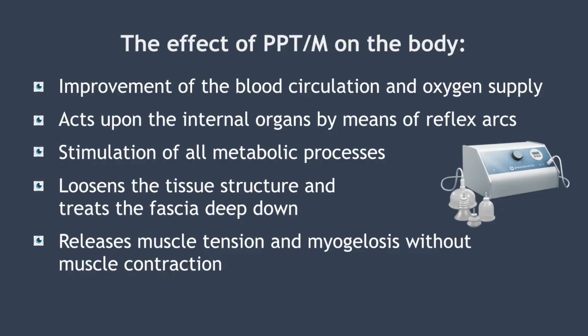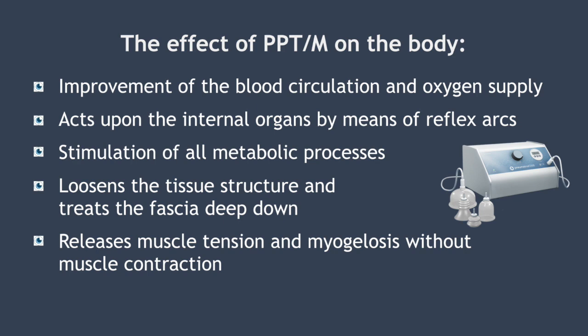What effect does PPTM have on the body? There is an improvement in the blood circulation and thus an increased oxygen supply. You can act upon the internal organs by means of the Eufrax arcs. Metabolic processes are stimulated enormously and the treated tissue is loosened right down to the deep-lying fascia. Depending on the area of application and the intensity, you can achieve tissue oscillation that penetrates as far as 8 cm inside the body. Of course, this also depends on the BMI and the area being treated. In the case of painful, tense muscles and myogelosis, muscle tone is positively influenced without any muscle contraction. Pain can thus be pleasantly alleviated. PPTM is very popular among patients as it is very effective, pleasant and relatively painless.